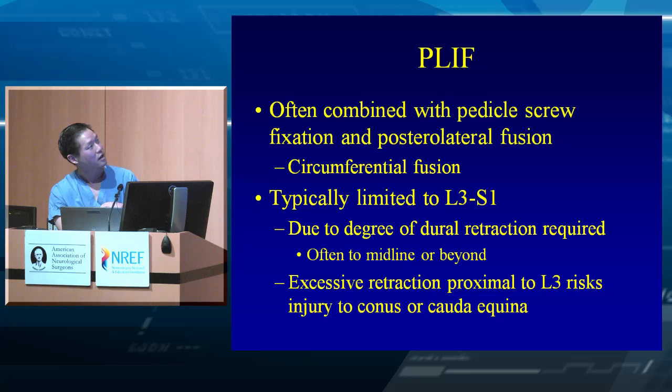So, often PLIFs these days are combined with pedicle screw fixation and posterior lateral fusion. So you get a circumferential fusion, anterior and posterior, through a single incision. And ideally or optimally, it's limited to the L3 to S1 levels. And again, it has to do with the amount of retraction of the dural sac.